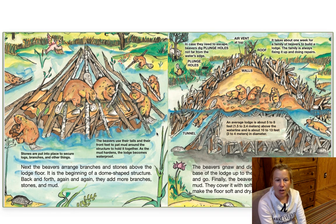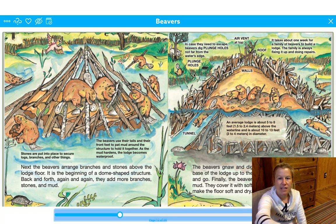can come and go. Finally, the beavers smooth the lodge floor with mud. They cover it with soft, dry leaves and other plants to make the floor soft and dry. Wow, so this is another diagram that is explaining to us about the beaver lodge.